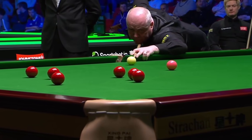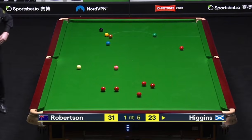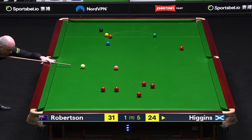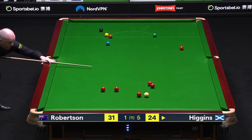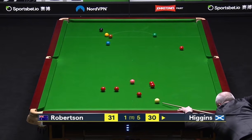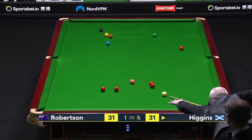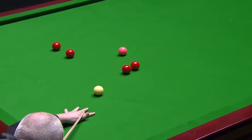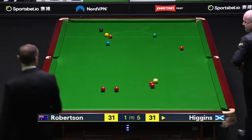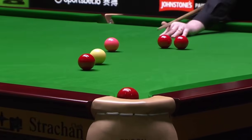Firstly, can he knock this in and how far he gets? Yeah, he struck that beautifully. There were mistakes early on as well, which contributed. But overall, this is about John Higgins today. Just trying to close this out.